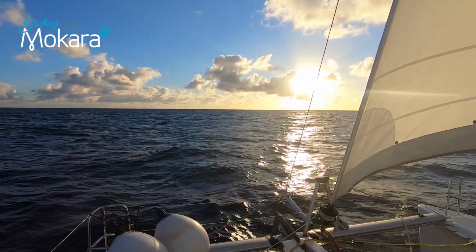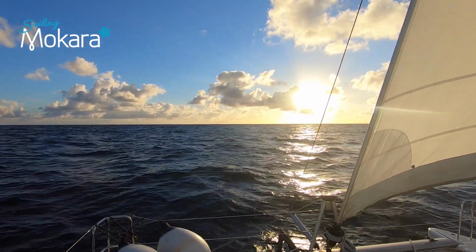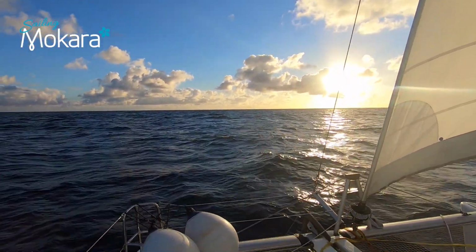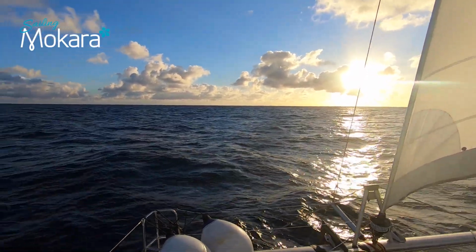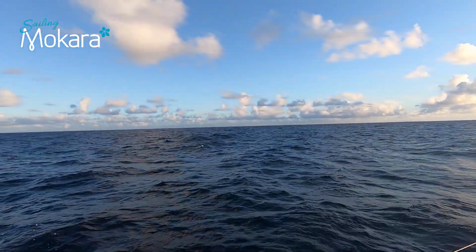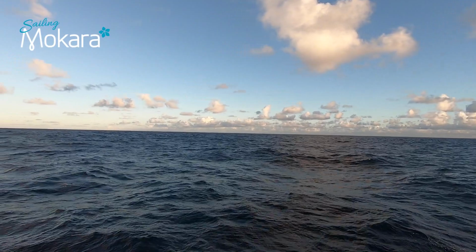Well, this is going to be our last sunset on our Pacific crossing. So tomorrow morning or lunchtime-ish we should arrive in the Marquesas. We're really looking forward to getting there. So yeah, that's the last sunset for a while. And this is our view at the moment. Quite a bit of clouds there on the horizon.